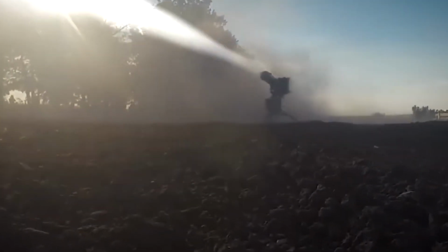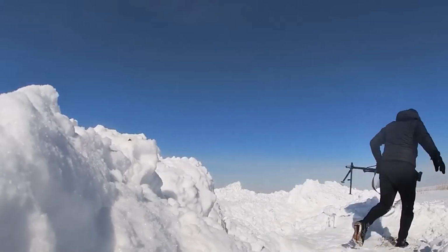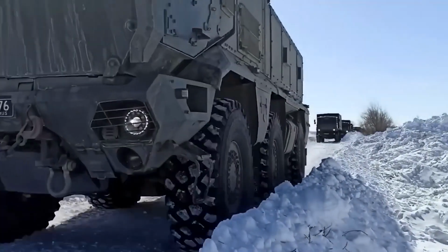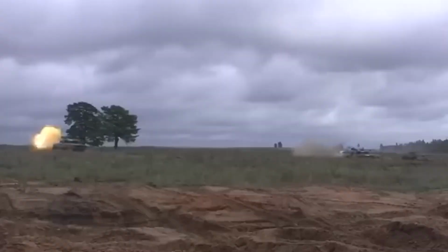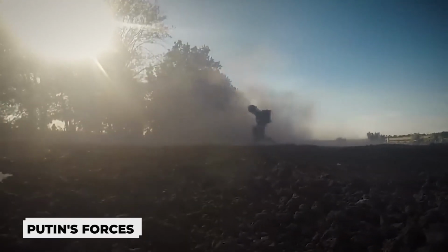The thin trail of smoke left in the weapon's wake was dubbed a Death Ray, and the video's accuracy was impressive. As survivors fled, they were struck by 2 more shots, leaving only the bodies behind on the field. Supporters of Ukraine cheered the strike as a mysterious and deadly display of firepower. But what exactly is this weapon, and how effective could it be against Putin's forces?